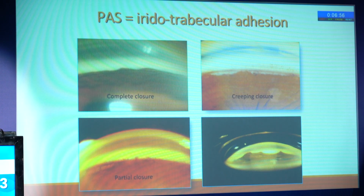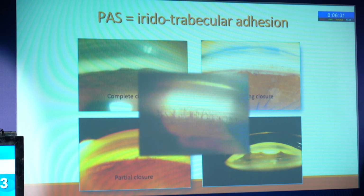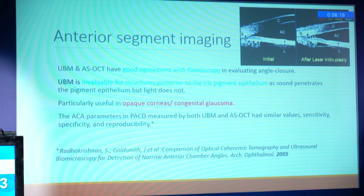Ultimately, we can get into this iridotrabecular adhesion like primary peripheral anterior synechiae, which can present as either complete closure, creeping closure, partial closure, or tent-like; or secondary angle closure like broad-based anterior synechiae, which has to be carefully differentiated from these iris processes, which are filiform processes in the periphery and where the angles are actually open. Coming to anterior segment imaging, this UBM particularly is invaluable for structures posterior to the iris pigment epithelium, as sound penetrates the pigment epithelium and the light does not. So it is particularly useful in opaque corneas and congenital glaucomas.